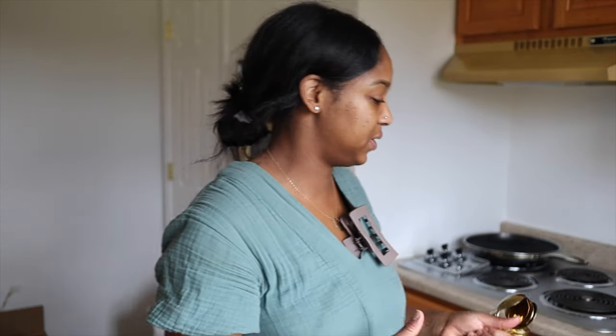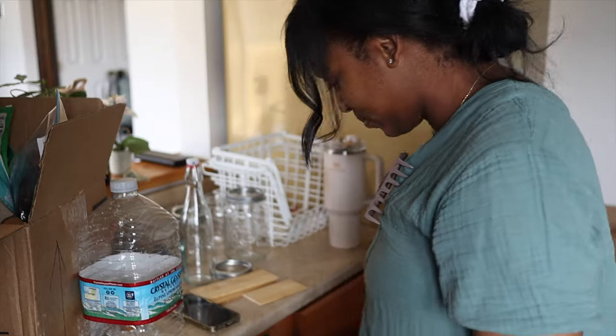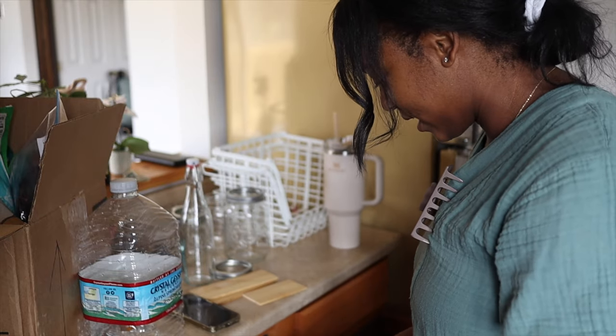It's very, very difficult making such a big move with three kids. But that's what I'm doing right now. I'm trying to figure out where all of these things are going in this kitchen. And I'm just so ready. I'm so ready for a kitchen renovation.